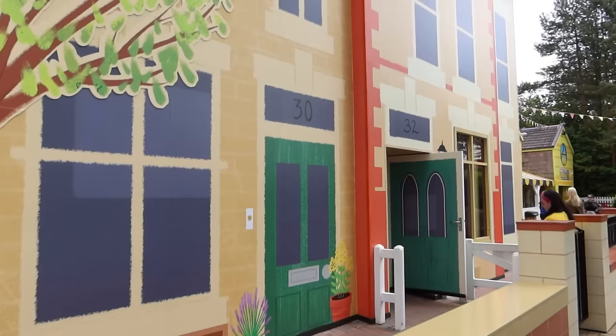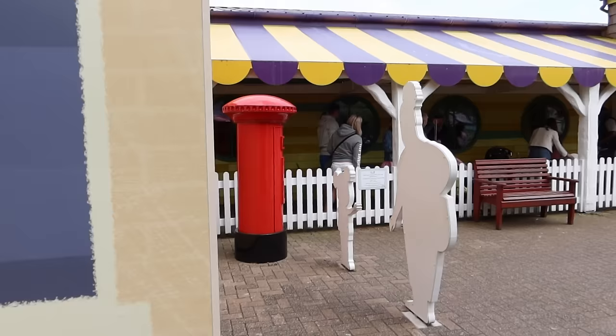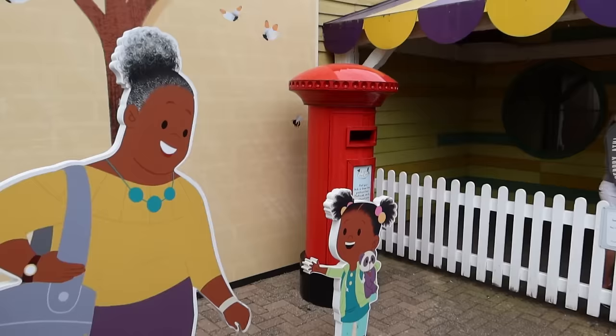As you can see there, like little tables, just walkthrough kind of stuff to see around in there. Photo opportunity out the front. Big post box. And Jojo and Gran. At home. Big facade on that one though.